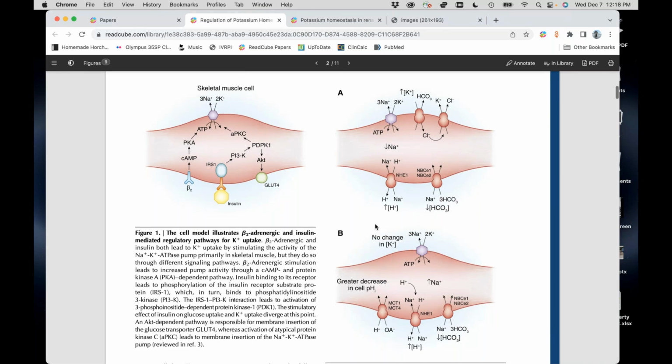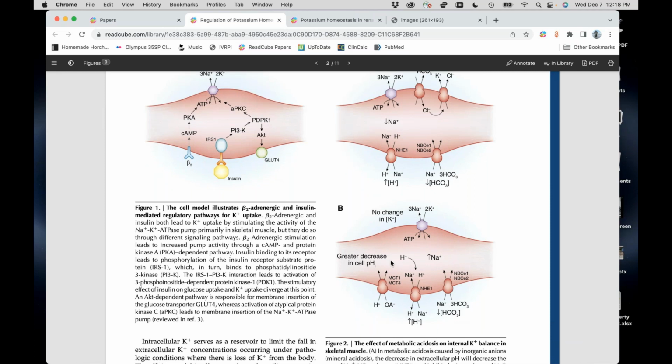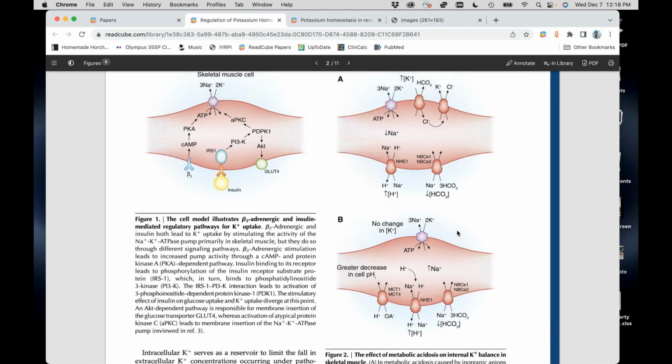And honestly, it wasn't until going through this review and digging a little bit deeper that I understood why that might be the case. So I thought that was a nice eye-opening moment for me to learn more about the mechanism rather than just memorizing that hyperkalemia is associated with a mineral acidosis, but not an organic acidosis. It all comes down to this MCT1 and 4 transporter that's going to shuttle the hydrogen ion inside the cell. It's going to make the cell more acidemic, and that's going to change the movement of sodium across, and by secondary effects, it's going to change the movement of potassium. So that was a nice review. I was happy to feel a little bit more comfortable with that.